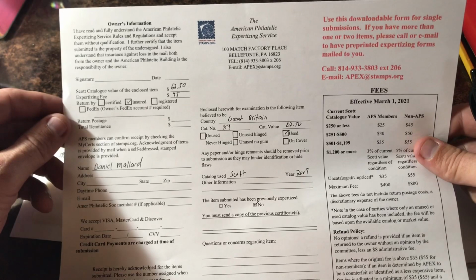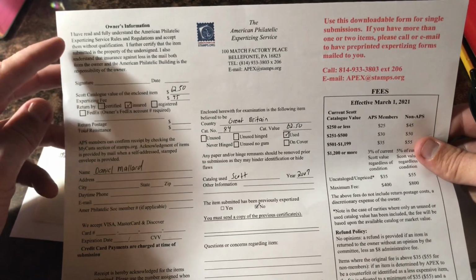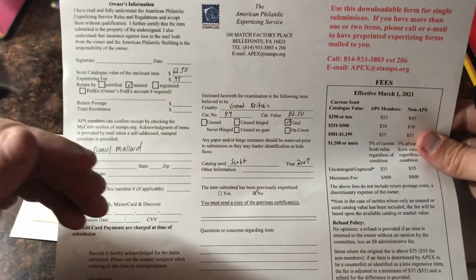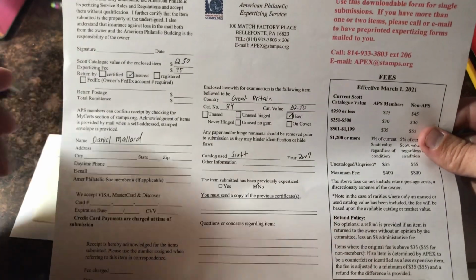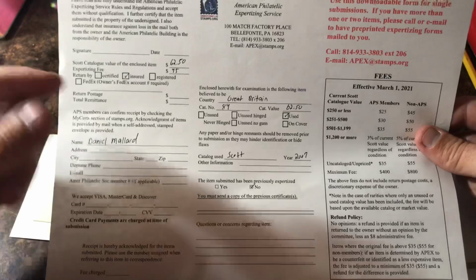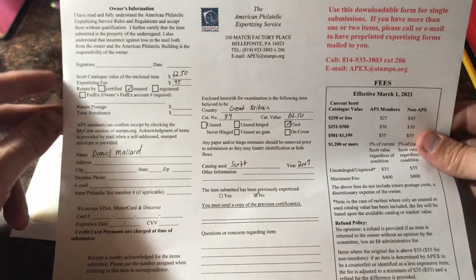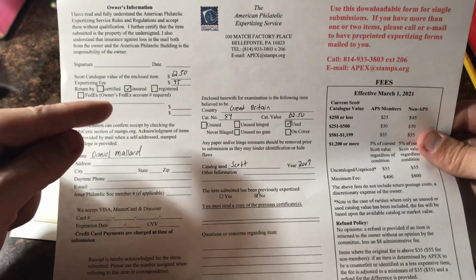You do want to read all of the expertising service rules and regulations that are on their website, just so you are on the same page with them and they're on the same page with you. But like I said, they give you special instructions like send two envelopes, one bigger one, one smaller one, and they tell you what those are for. So I'm going to sign that and everything when I send this in.